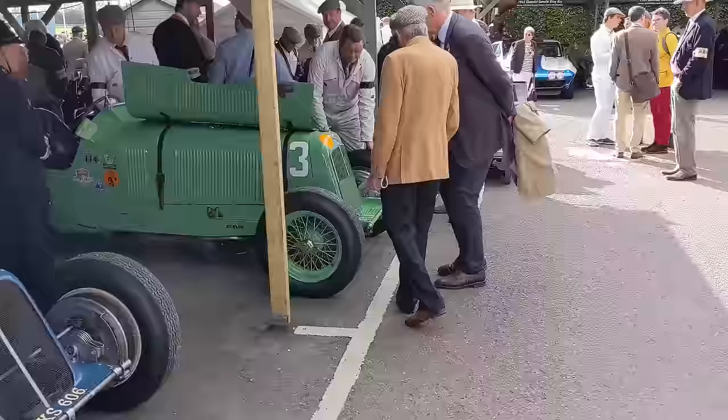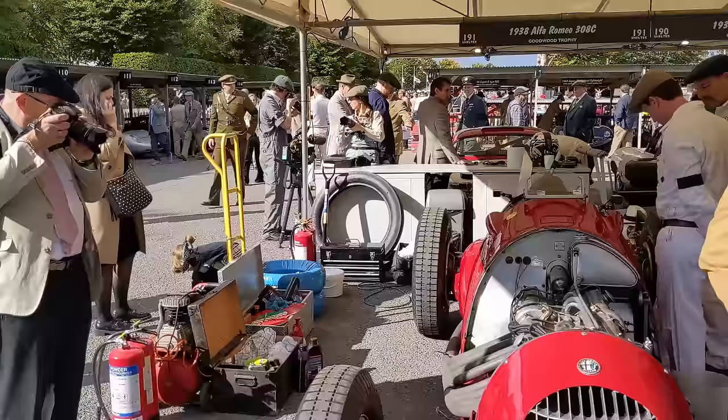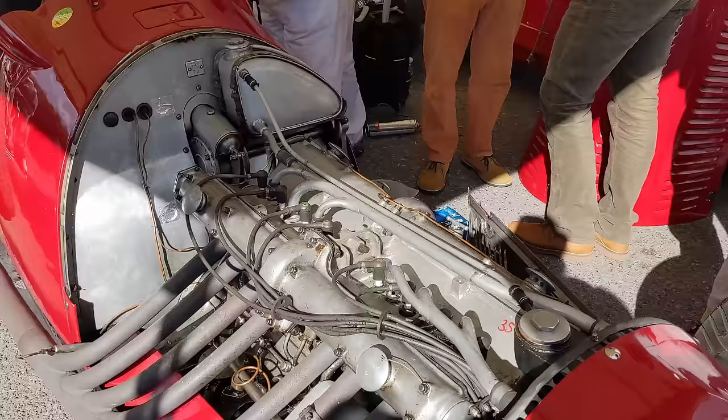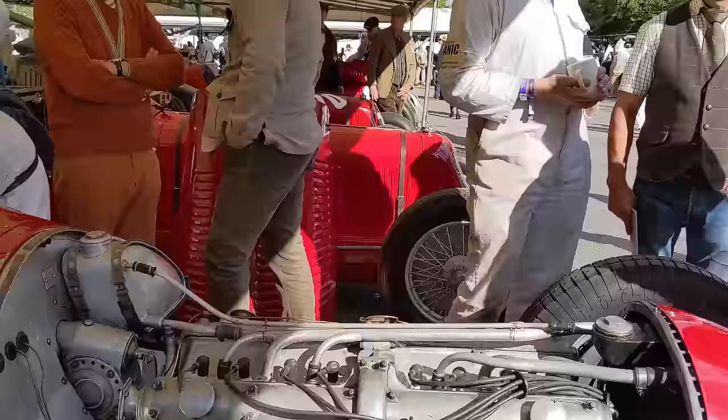Okay, we'll keep going over here. We're going to end up on a really amazing Alfa Romeo. It's called a 308C from 1938. Look at that 8-cylinder Alfa engine with the central timing gear. That is simply sensational. Wow. Look at that, everybody. Well, that's an engine. Incredible.